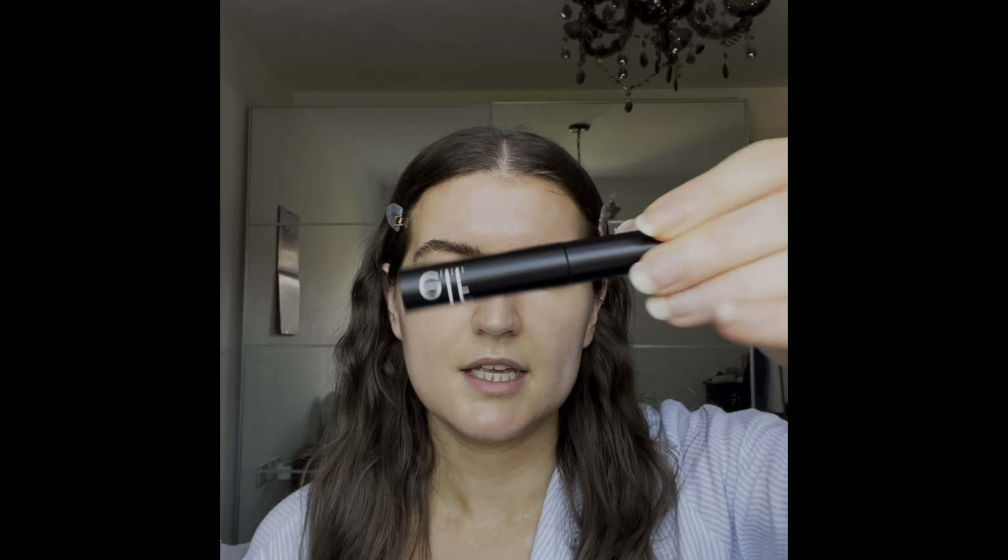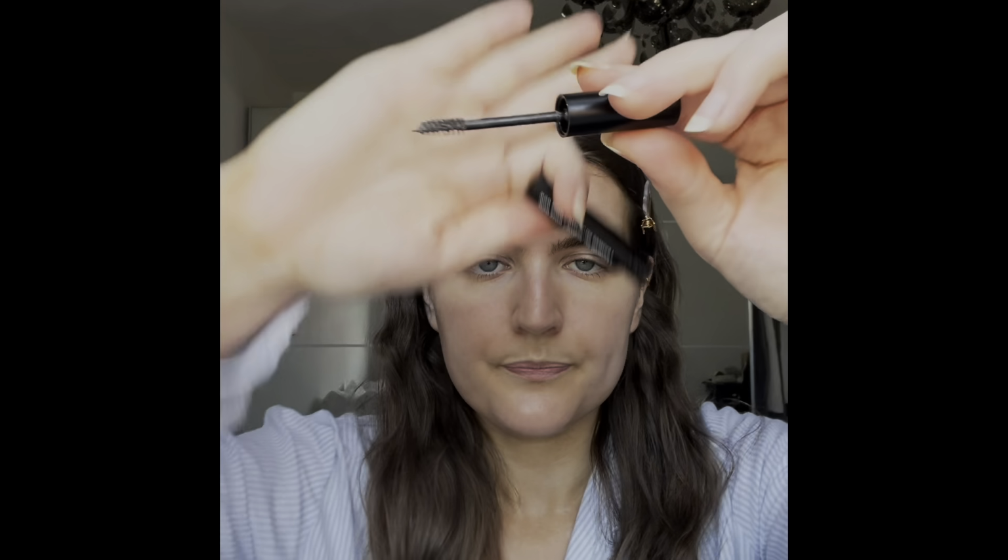And then the Elf Wow Brow in the shade Neutral Brown. I usually use the Glossier Boy Brow when I do my eyebrows, and I do really like that, but this is actually a bit more of a sheerer look, and I actually kind of like it. The brush is still super small like the original Glossier one. The Glossier one I wear is the shade Brown, which is a lot warmer than this. This is a bit more cool toned.